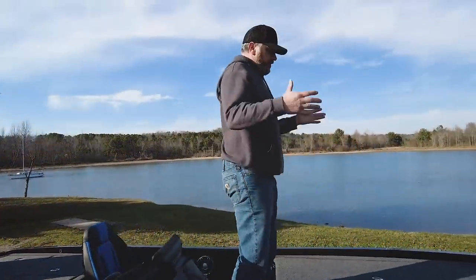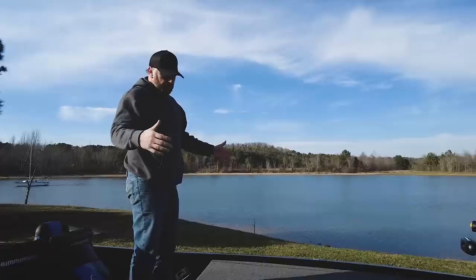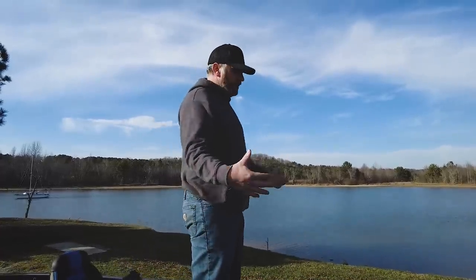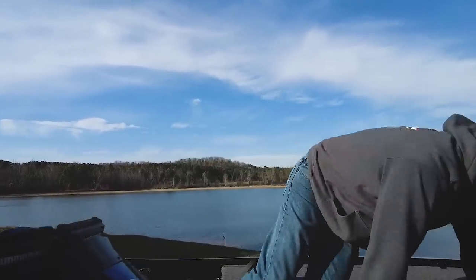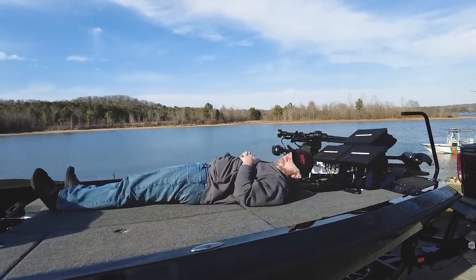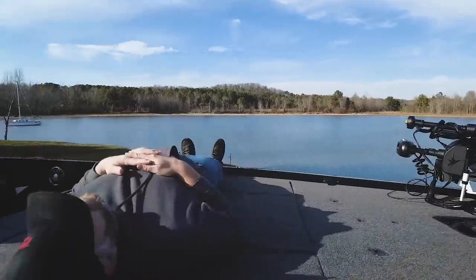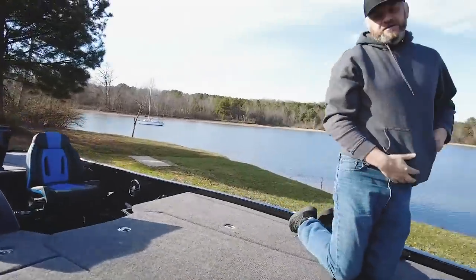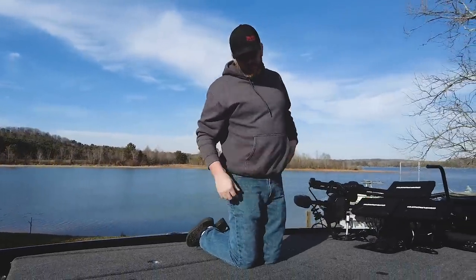Super simple. Get to the front deck, massive, massive front deck. We talked about it before on the original video, on how wide and how big this thing is. I'm 6'3", so I can lay here like this, no problem. Kind of give you an idea of the massive size of this deck. And it's full padded too. This deck is full padded. Not just where you stand, it's full padded.